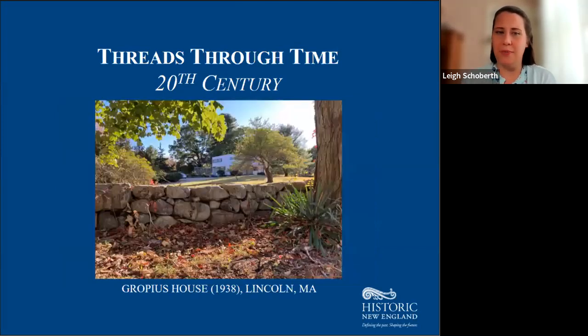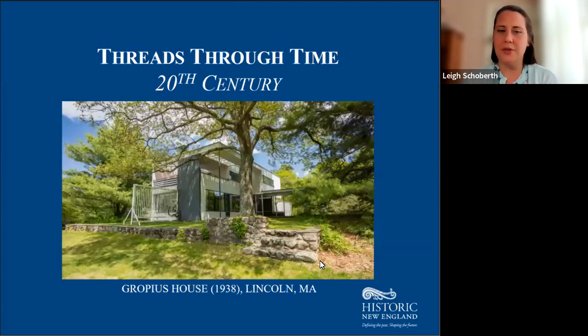So I'll flip back to our photo before. So here in the front, this is along the road at Gropius House. And this is a historical agricultural wall. And then these are the walls immediately around the house that Gropius intentionally designed. And so he was really trying to create this seamless transition between the domestic space and use around the house to the agricultural past of the site.